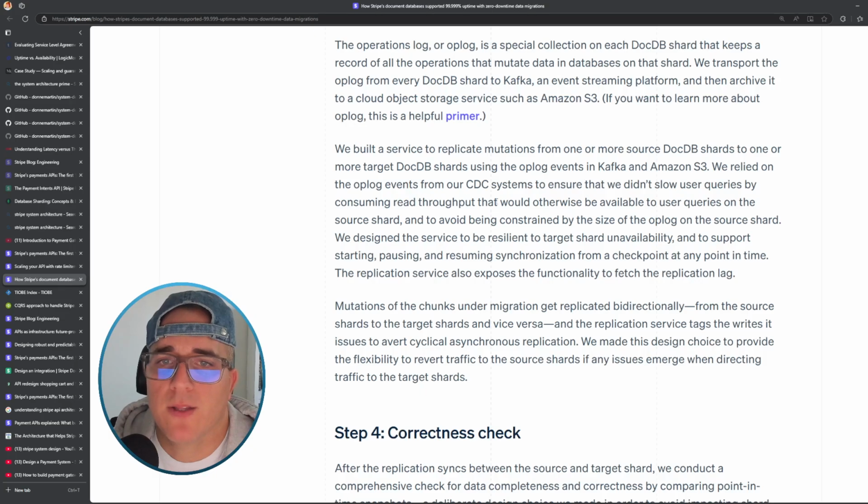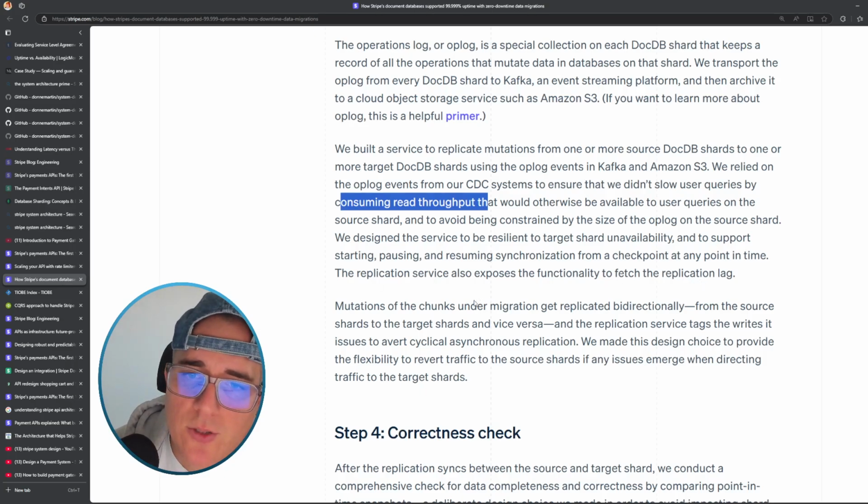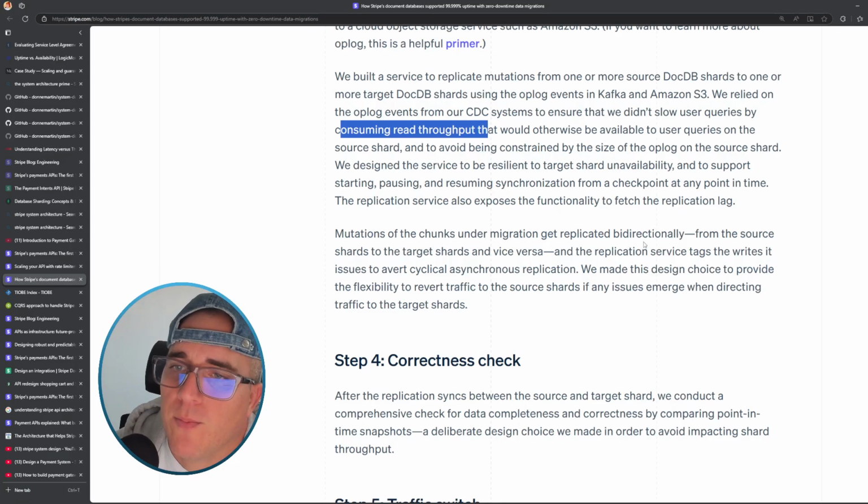We rely on the oplog events from our CDC system to ensure that we didn't slow user queries by consuming read throughput that would otherwise be available to users' queries on the source shard, and to avoid being constrained by the size of the oplog on the source shard. We designed the service to be resilient to target shard unavailability and to support starting, pausing, and resuming synchronization from a checkpoint at any point in time. The replication service also exposes the functionality to fetch the replication lag. Mutations of the chunk under migration get replicated bidirectionally from the source shard to the target shard and vice versa, and the replication service tags the writes it issues to avert cyclic asynchronous replication. We made this design choice to provide the flexibility to revert traffic to the source shard if any issue arises.